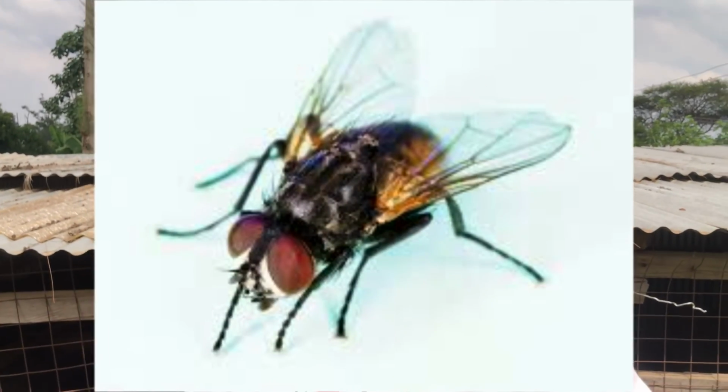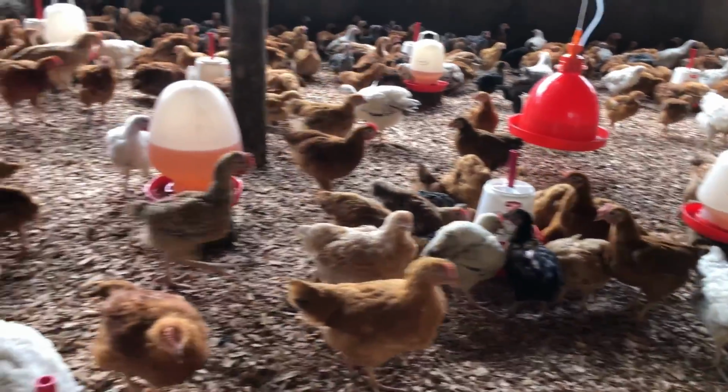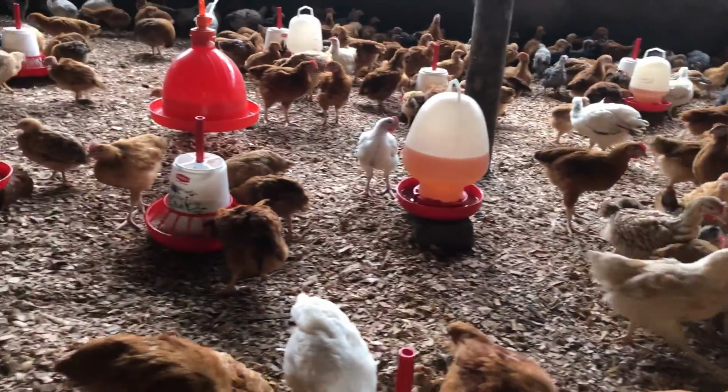The other parasite on your farm is the housefly. Yes, you heard me right, the housefly. Yes, the housefly can attack your farm, and houseflies are vectors. They carry diseases from other farms onto your farm. For example, the housefly can transmit Newcastle disease from one farm to another. That is one danger of the housefly infesting your poultry farm.